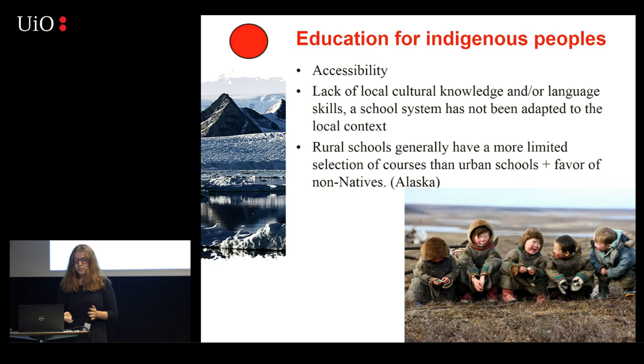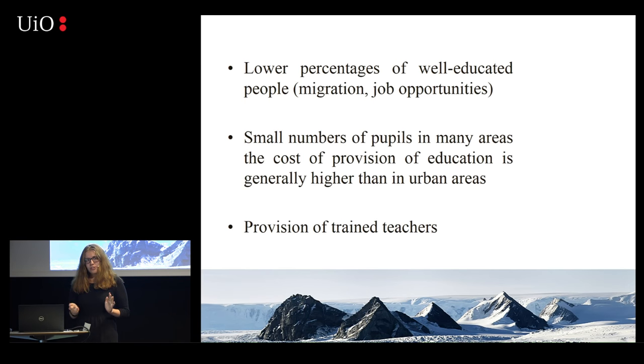Another problem is that rural schools generally have a more limited selection of courses than urban schools, which also creates inequality, especially in Alaska, for example. Because of the low level of job opportunities, lots of young people from the Arctic region move to other regions, and that migration creates the problem of a lower percentage of well-educated people in the Arctic region. Also, lots of teachers go to the Arctic from other regions, and they may not be familiar with the peculiarities of this region. So the provision of trained teachers is also very important, and it needs to be done.